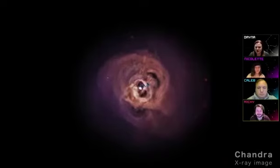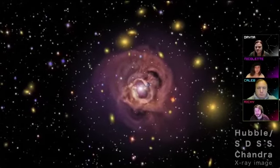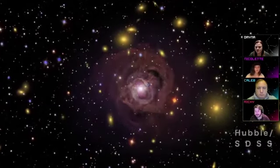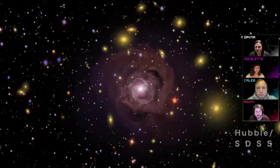So here's another image, a real image, collecting X-ray light from that area in Perseus. It's actually the brightest X-ray object in the sky. The Perseus cluster is. Okay, so here it is in relation to some other galaxies here.